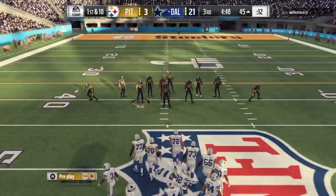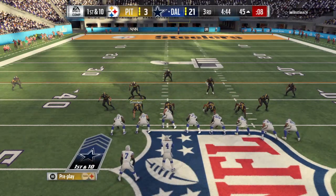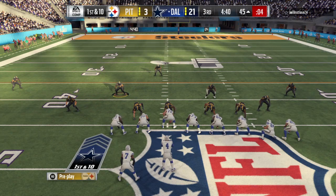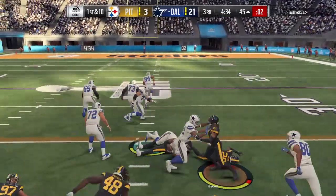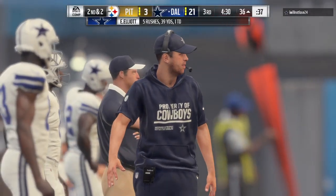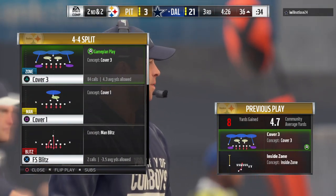Offense comes to the line now, 1st and 10. They'll run it now out of the gun. And down to the 36-yard line here. Just what you want on a first down run. Call it 8 yards. And it's 2nd and 2.